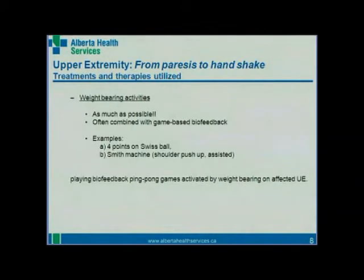We often, in all the therapy, try to combine the biofeedback, the Neurogym Biofeedback System, just because it brings much more intensity and it's speed sensitive, and it makes the exercise more fun, and then the client does it for a longer time.